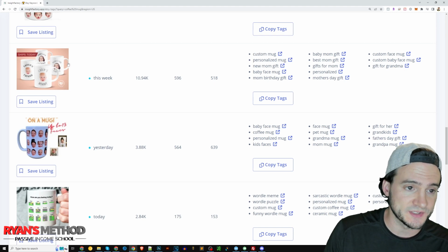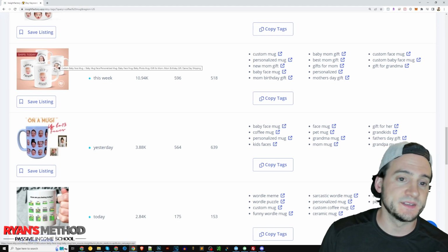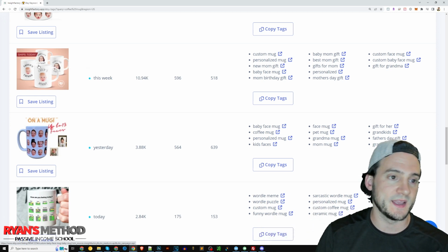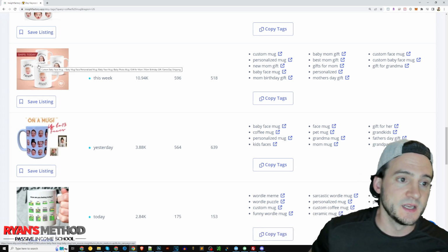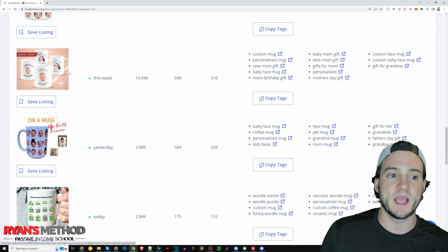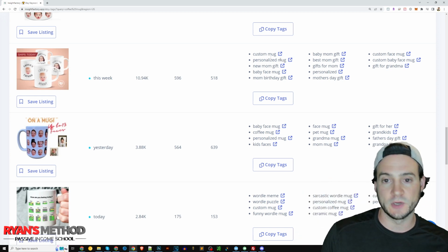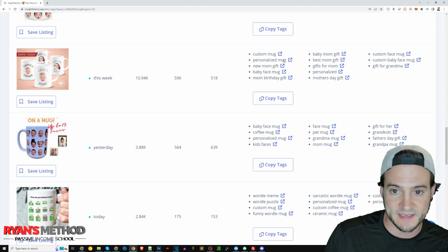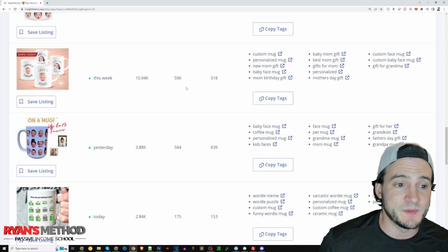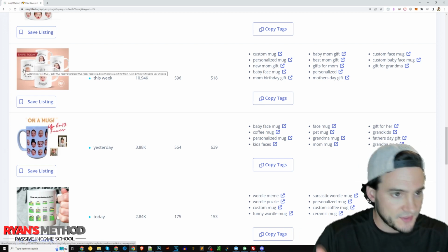Now that's actually an interesting one. If you're selling various personalized elements on a mug, like they have 4 different mugs displayed, kind of showing that, hey, it's like a family set of mugs. That's an interesting take on it, and that's their thing, right? And look at the tags: custom mug, personalized mug, new mom gift, baby face mug, mom birthday gift. So really well thought out complementary tags as well, and they adjusted the thumbnail as necessary.